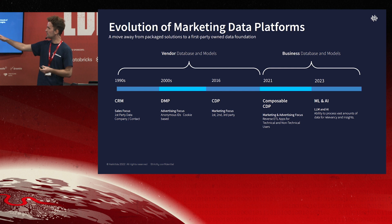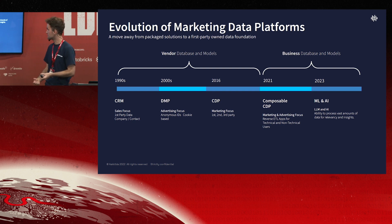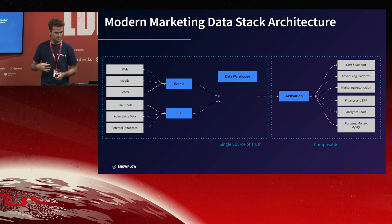As we go forward in time, the amount of data and the granularity of data that's collected increases. Then we start to see the shift from approximately the 2020s, where composable customer data platforms are introduced, where the tracking of the data, the storage of the data, and the activation is decoupled. And finally, in 2023, we're seeing companies do really interesting things with machine learning and AI models. And so the big shift is from some third party owning your data to you owning your data.